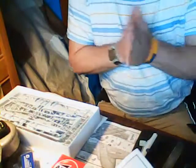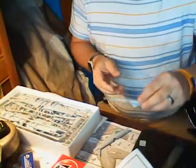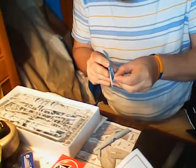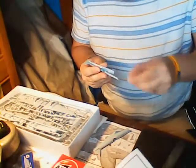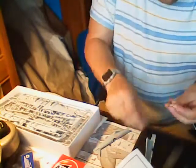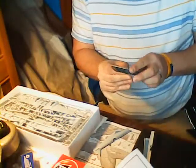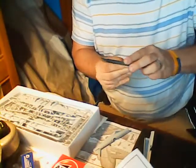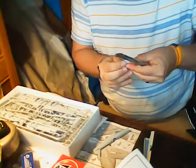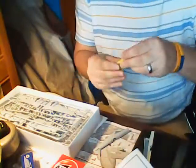Okay, we're back. Coffee's on the way. Fantastic. Love a nice cup of coffee. Right, okay, so that's got a bit of burring on there, isn't it? There we are, a bit better. Right, let's get the old glue out.